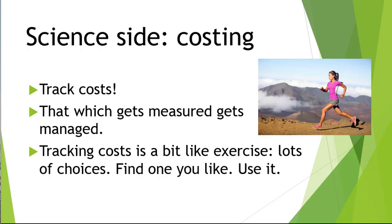So let's go to the science side first. And the science side of setting prices really has to do a lot with costs and tracking costs. And there's an old adage, that which gets measured gets managed. And I really believe that because the things that we do measure, even imperfectly, really are managed much better.